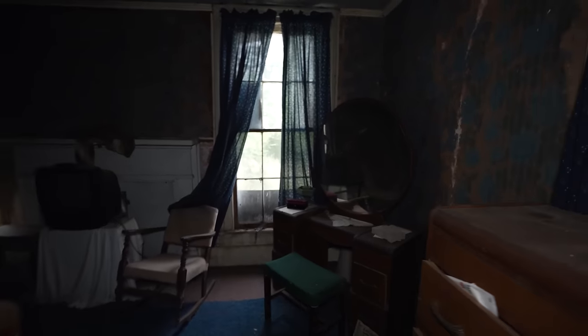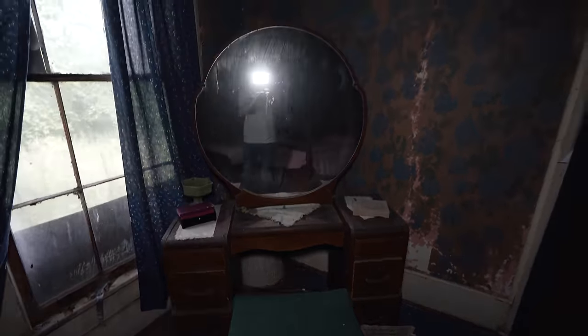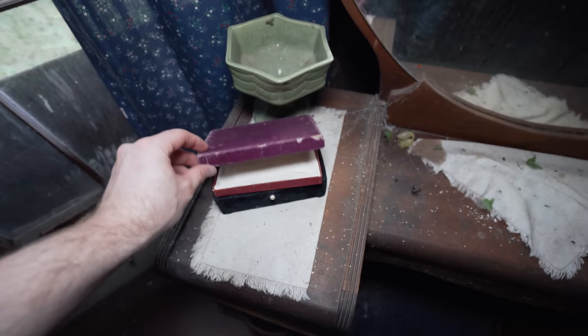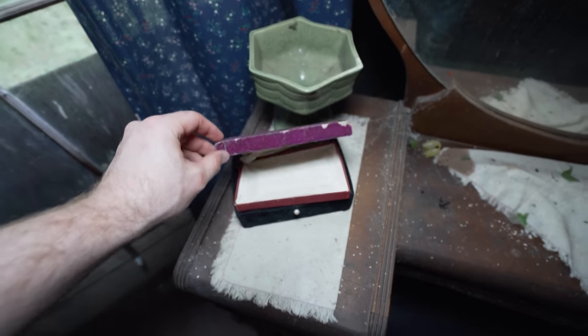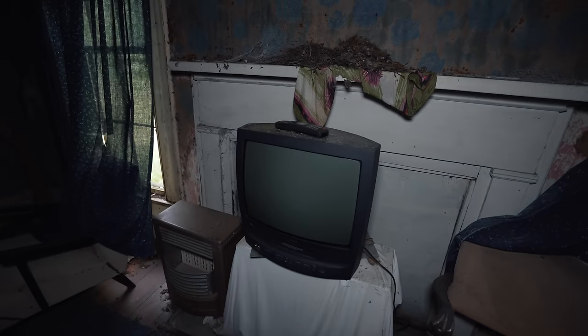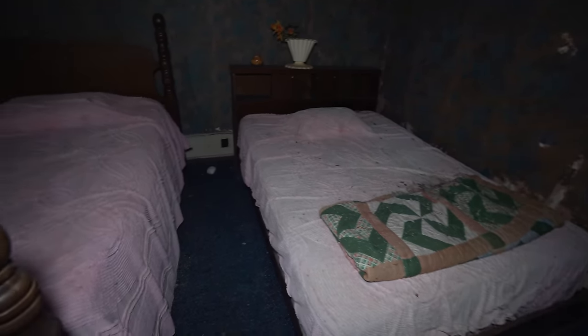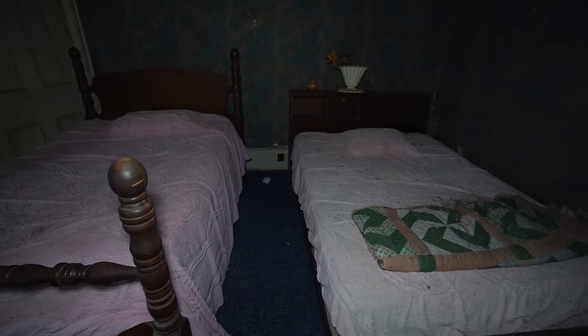What else is really cool is check out this mirror. The mirror is super big. Huge one. Jewelry is even set up. No jewelry left, of course, but it is set up. You get the idea. Old fat TVs by Samsung. All this is a gem.